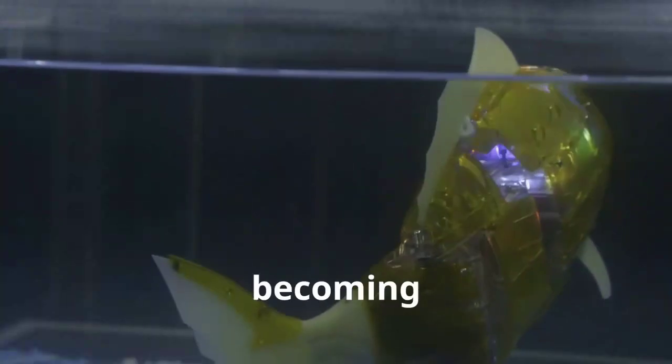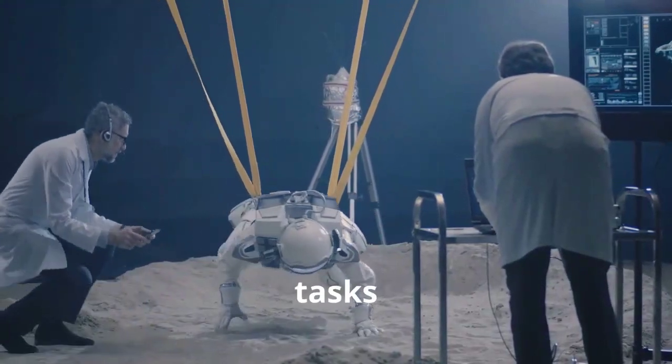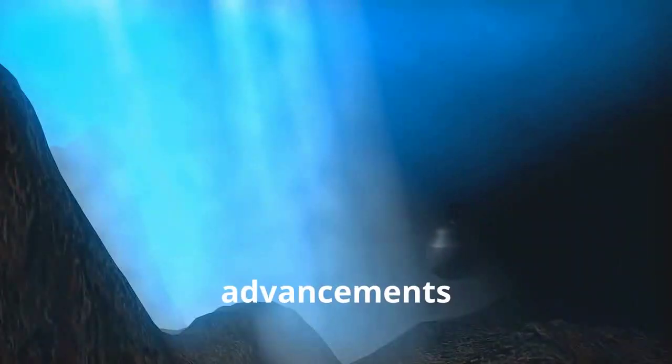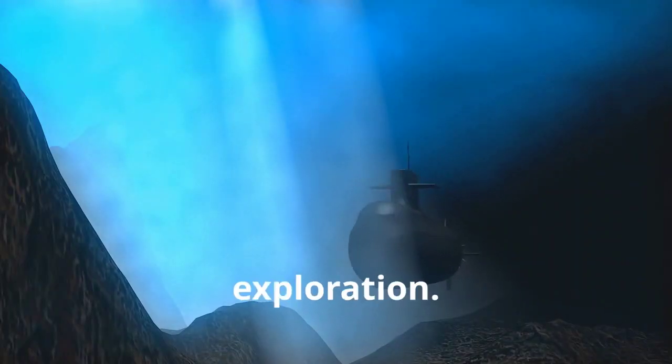Robotic systems are becoming increasingly sophisticated, with the potential to perform complex tasks such as assembling underwater structures or conducting intricate experiments at great depths. These advancements will push the boundaries of what we can achieve in deep-sea research and exploration.